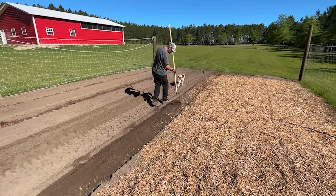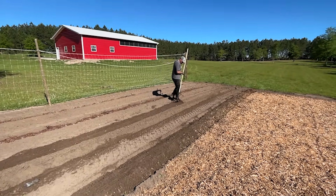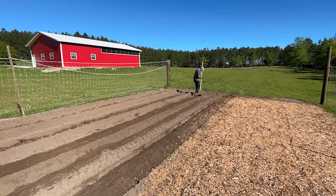Alrighty, so he just wants the top knocked off to get a little bit rounded. You want me to do that? I'm almost done. It'll work. You see how I did that there? See? See?